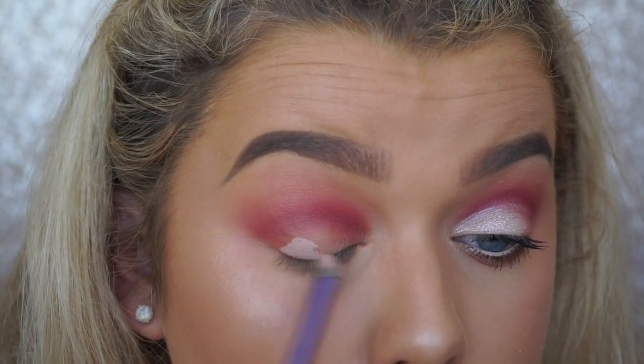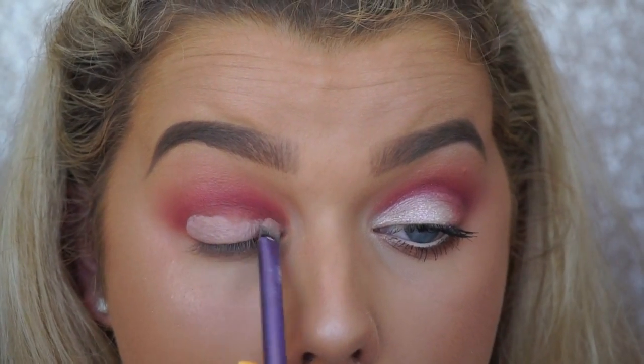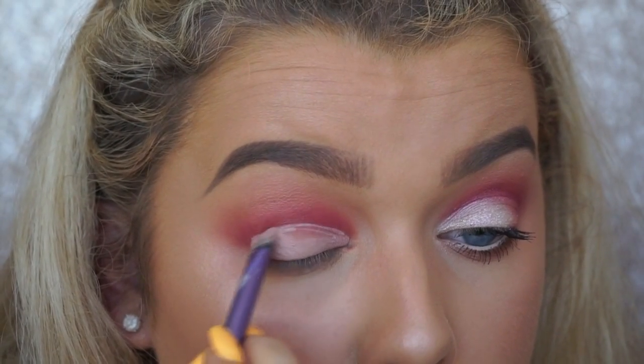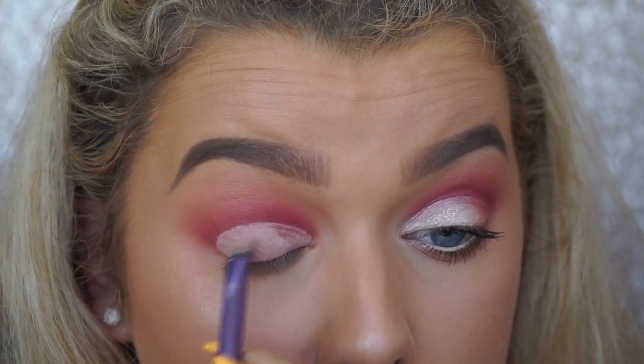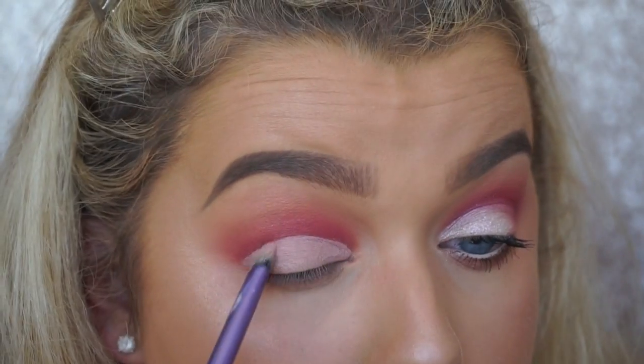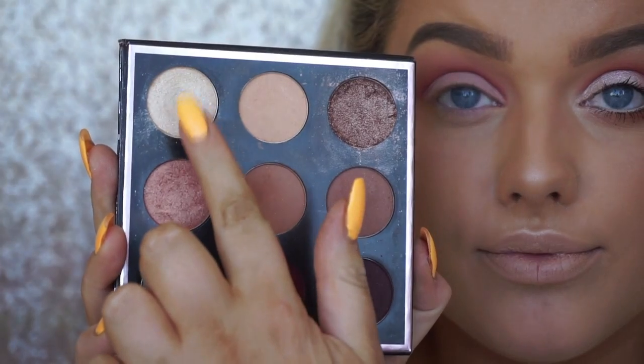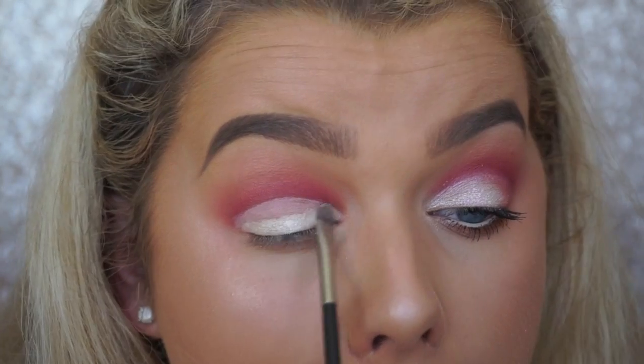Taking a Painterly paint pot from MAC, I'm going to use this all over my lid and use that to clean up any mess on the lid and almost create a cut crease look. But like I said, it's not going to be a cut crease look. I just really like the appearance of having a really clean lid space. So I'm just using that as a base and then going in with this colour here as our lid colour and just pressing that on the top.